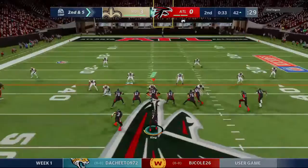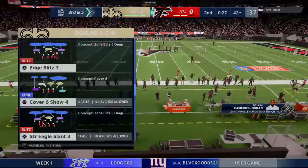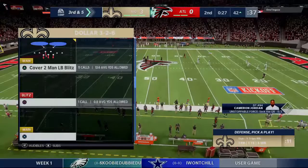He'll let this go for the end zone. Oh, he almost had it for the pick. A great chance there for the interception in the end zone. Instead, 3rd down. Brings up 3rd and 5.